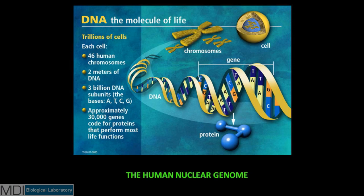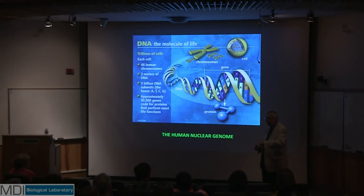2 meters of DNA packed into a nucleus of about half a cubic millimeter. Now that's tight. There are 3 billion DNA subunits. These are the bases A, T, C, and G. And you'll see here that they form pairs, T with A, C with G, and that's cytosine, guanine, thymidine, and adenosine. These pairs bridge two deoxyribose sugar backbones that are in a helical twist.